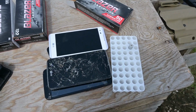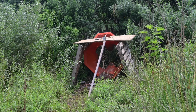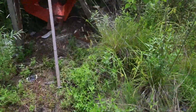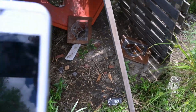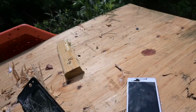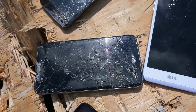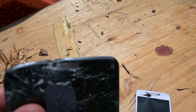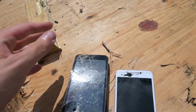Now we're gonna stack them up with some other phones. Let's go ahead and see the damage on these. So it went straight through the top of this one. Went straight through that one. So I think towards the end, it started going up and hit the top of this one. I don't think it ever touched this phone.